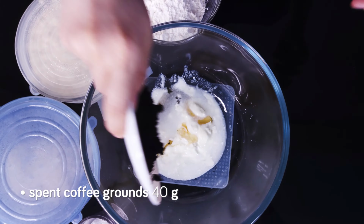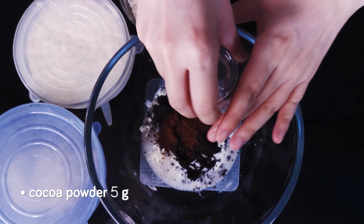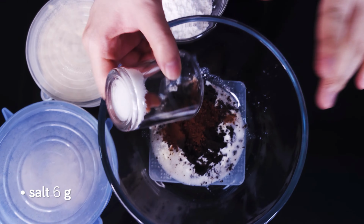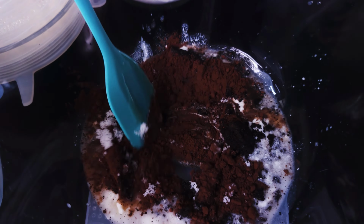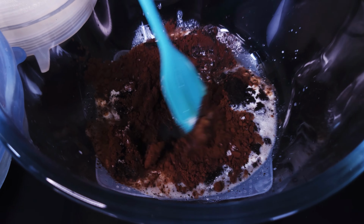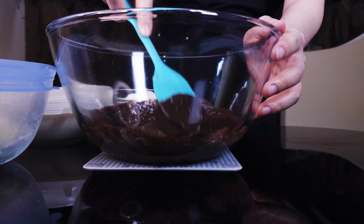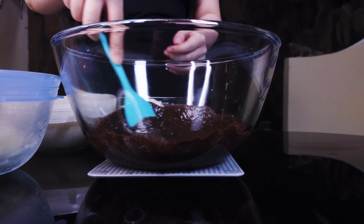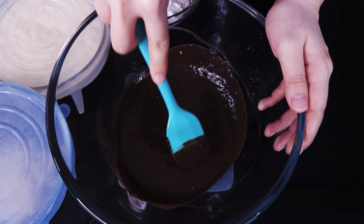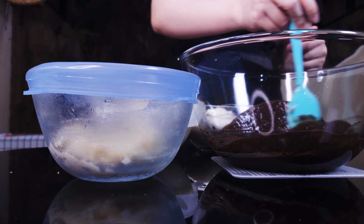After that, we throw in all of our spent coffee grounds, then cocoa powder, giving the glass a little tap, and following that, salt. Before we add the rest of the ingredients, we're going to mix everything together. This is important because it really prevents the cocoa powder and the spent coffee grounds from clumping up anywhere, so we want to take a moment to break down any lumps. You just want to make sure it's a nice and homogeneous mixture at the end. It should look something like this.